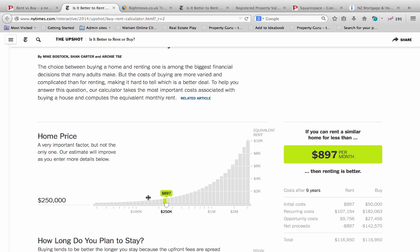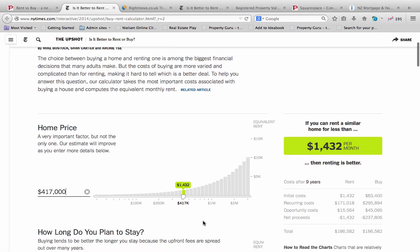It's for you to put in the variables that would be applicable to New Zealand, which I've just done, and then start looking and saying, okay, let's do this as a real example. The current median price is just over $400,000. Let's call it $417,000. Now, to buy a $417,000 house, you would be better buying if the equivalent property was rented for more than $1,400 a month. Equally, if you could find a property to rent of a similar level below $1,400, it makes sense to rent. So that's really how this works.